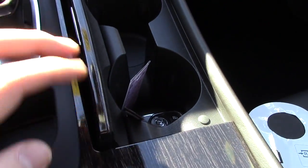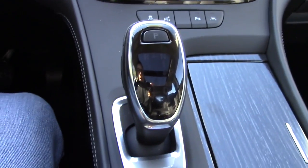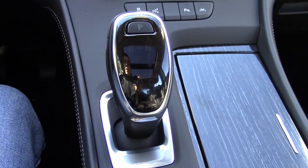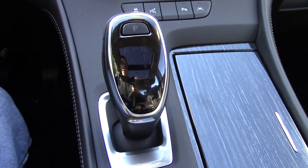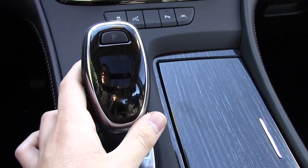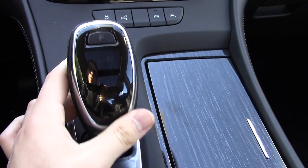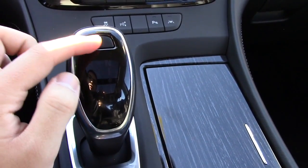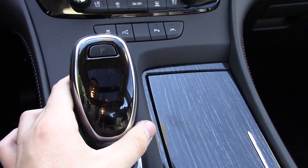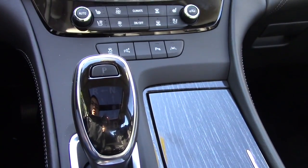So coming down here, you have some really nice wood and a couple of cup holders underneath here. And here's our new gear selector for some of the GM products. I've noticed it in the Cadillac XT5 as well. But how this works is, obviously you have to have the car on, but you press the unlock and you can go down into drive, and then down even more into your manual mode. And you can press the P up here for park. Going up is neutral, and then going up into neutral and over is for reverse.